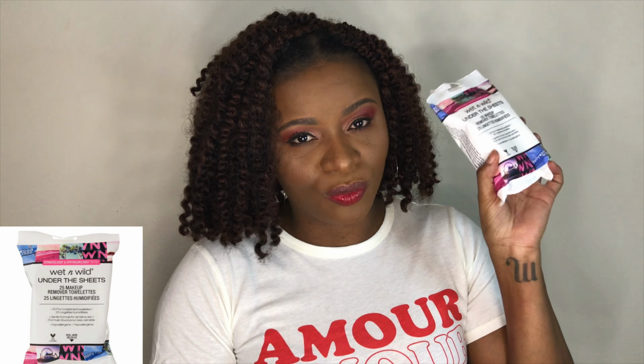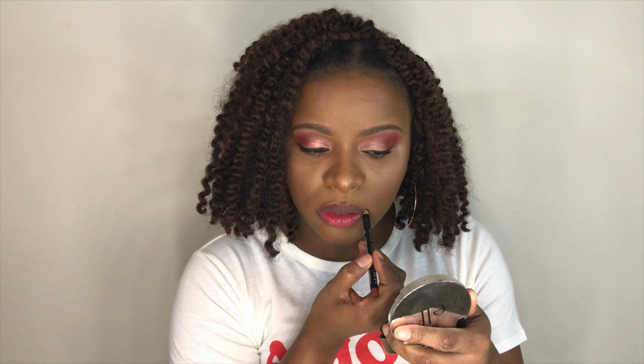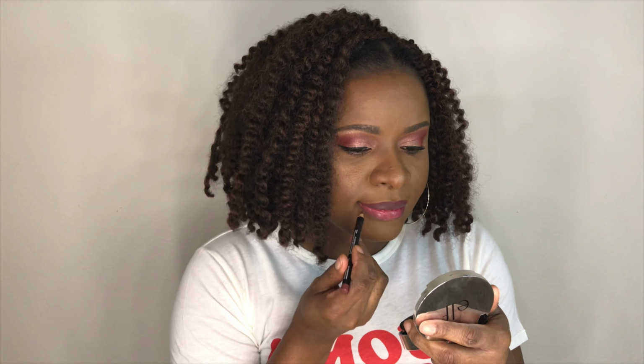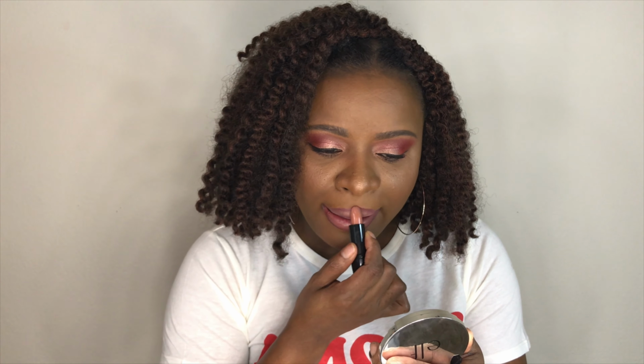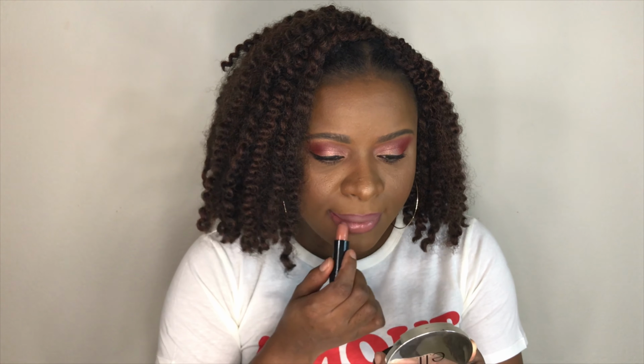I also got some wipes. This is the Wet n Wild Under the Sheets, and it was $2.99. So we're gonna do something nude. I wasn't feeling that other lip color at all. For the lip, I'm gonna go in with Natural Beauty by Lancome, because oh, much better.